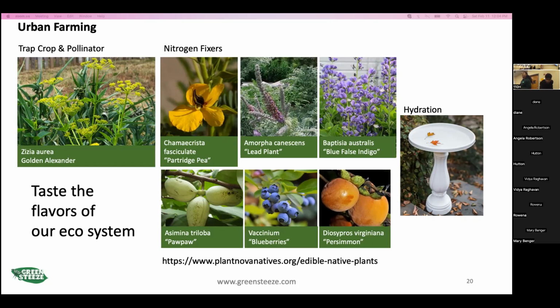The other three there are nitrogen fixing plants. You can't see that, but they're nitrogen fixing plants. These are all in the legume family.